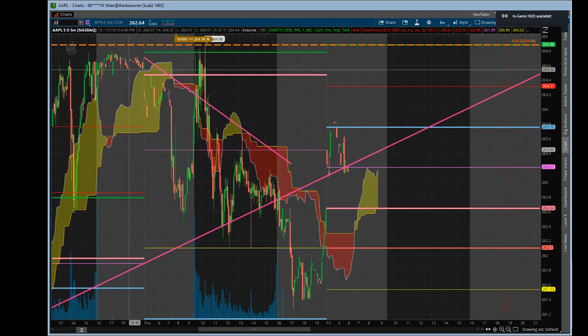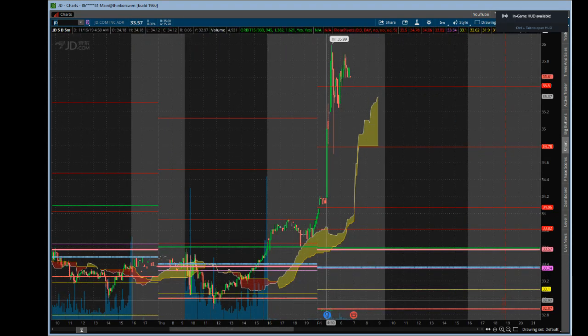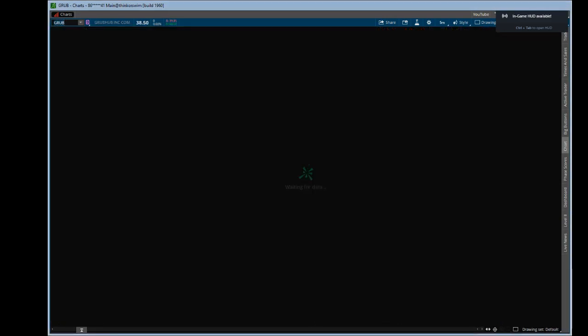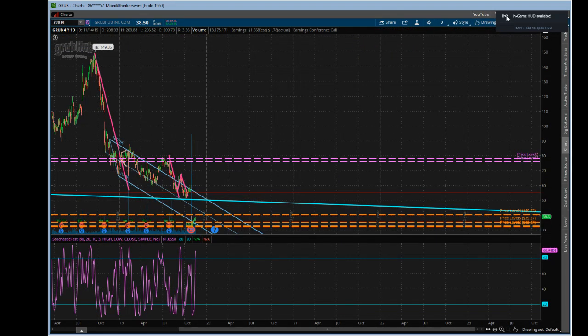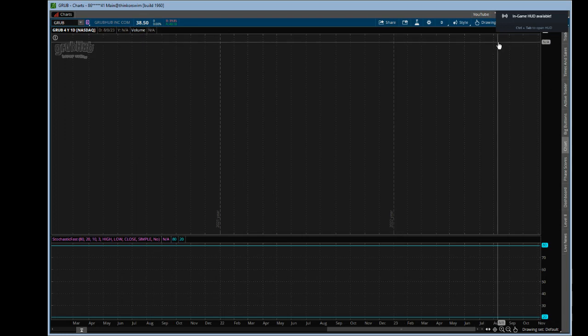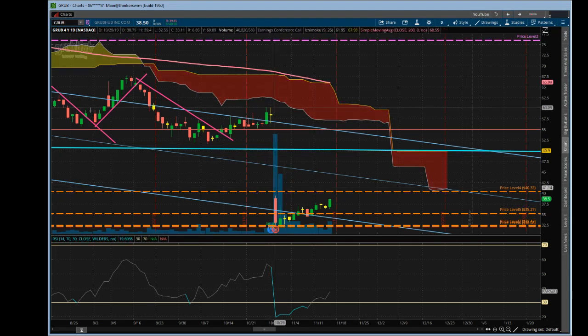JD had earnings this morning, and so that's gapping up on earnings here, so a nice little spike there. And Grub with an upgrade after its massive move down. Let's take a look at it on the daily chart here. You can see what happened. Right after its last earnings, it really got clobbered, and has been slowly working its way up.